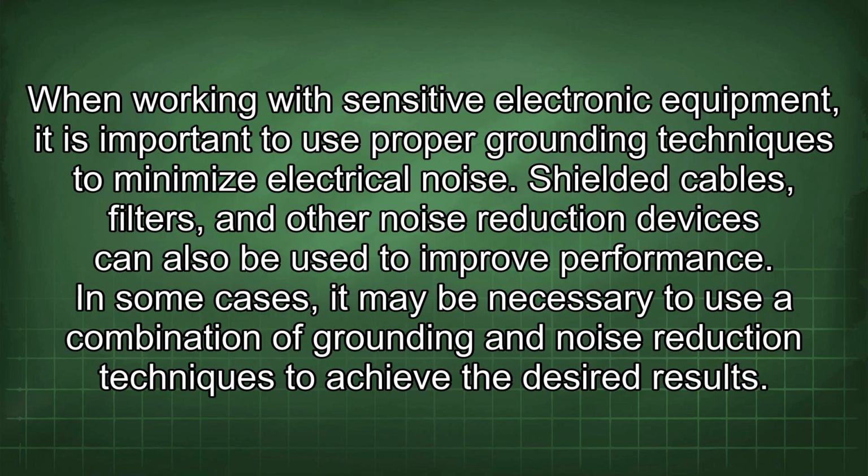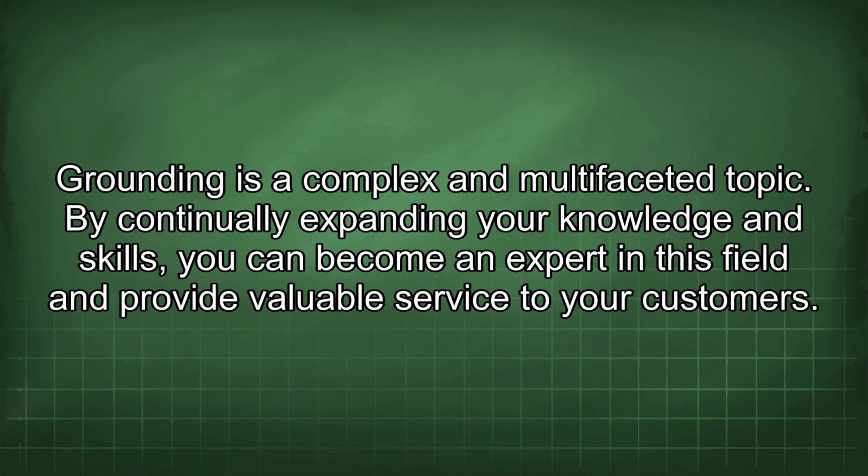When working with sensitive electronic equipment, it is important to use proper grounding techniques to minimize electrical noise. Shielded cables, filters, and other noise reduction devices can also be used to improve performance. In some cases, it may be necessary to use a combination of grounding and noise reduction techniques to achieve the desired results. Grounding is a complex and multifaceted topic.